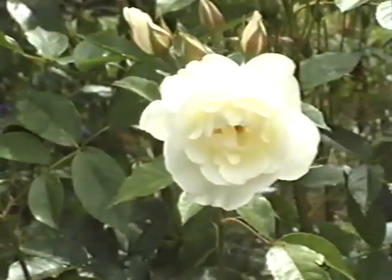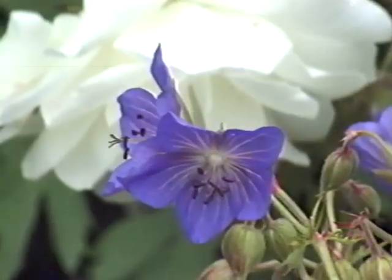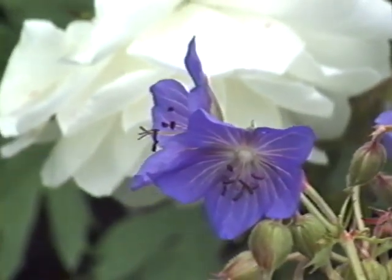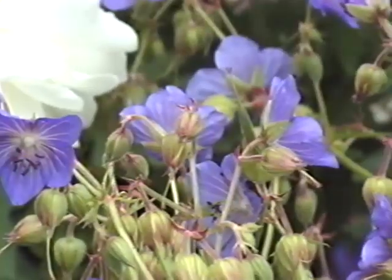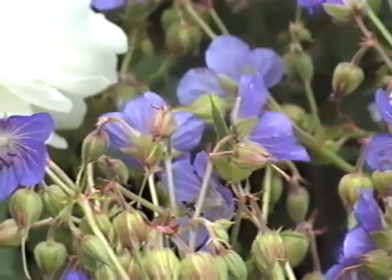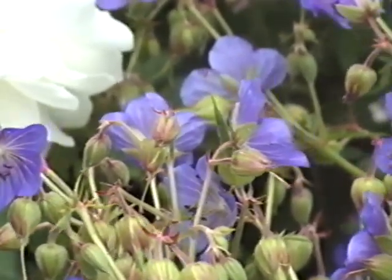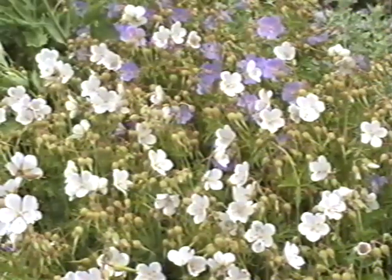Are they creamy or even slightly pink-tinted? Place the rose bloom next to a blue geranium, and the white seems whiter and brighter. Look at the detail of the flower of this hardy crane's bill, and notice the markings, there to attract pollinating insects, but with colour variations, difficult to define or give a colour label.